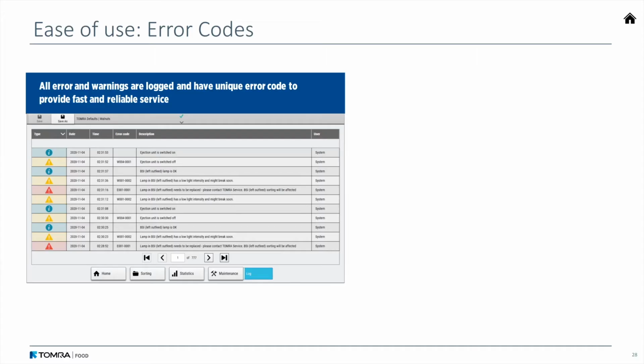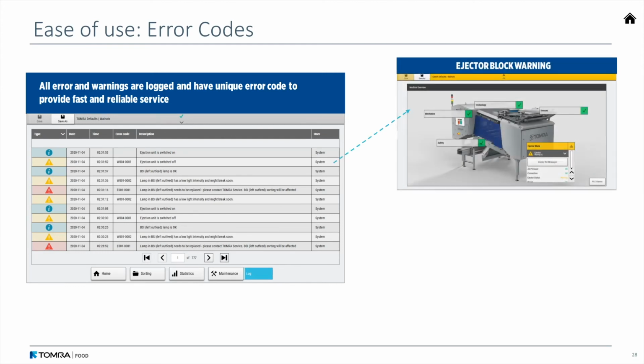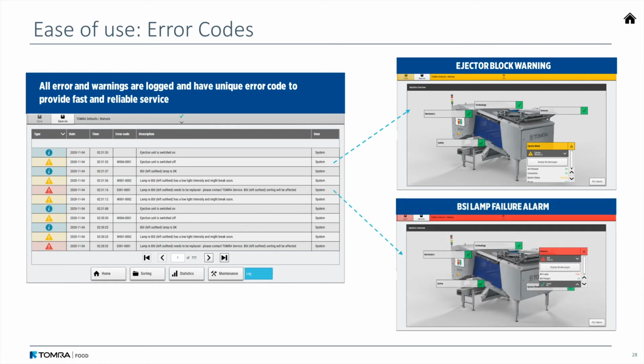So in our previous example, we saw what happens when you get an error code. Now let's say you call TOMRA service. They're able to pull up this screen so they know exactly what the error code was, and they know exactly what's going on with the machine. Even if you don't have remote access, you can just give them the error code and it tells them exactly what they need to know. This means that before a service tech is even on their way to your facility, they already know that they have the right parts that they're going to need.